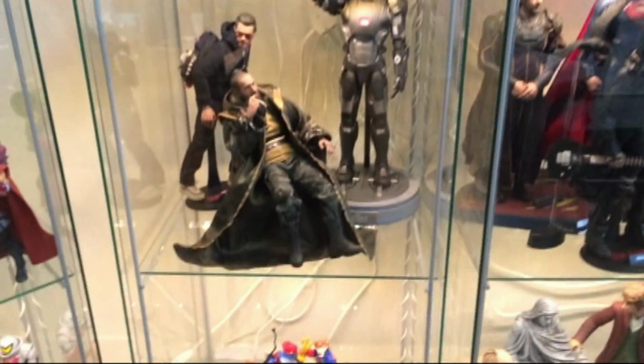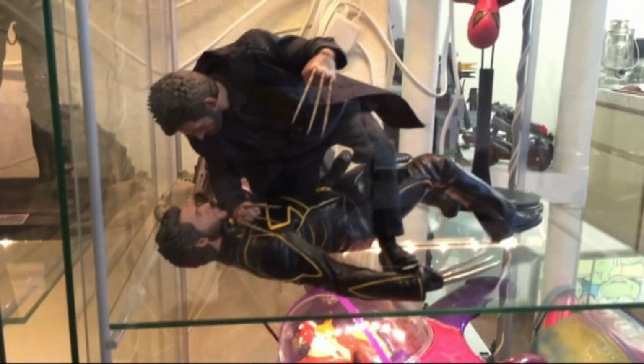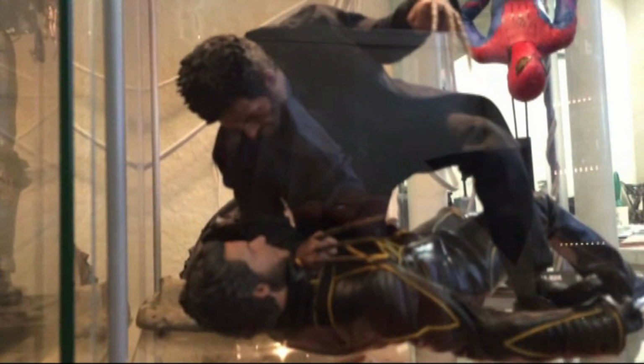And then coming down, more Hot Toys. I love this display. I mean, I don't really display or pose my stuff, but there's the X-Men United Wolverine, and then the Wolverine from The Wolverine. And I just love that pose. It's like old and new just meeting right there.